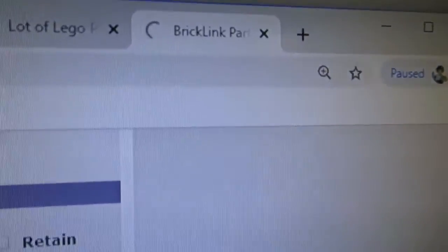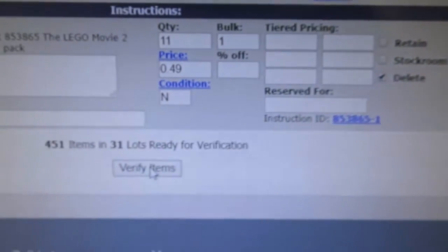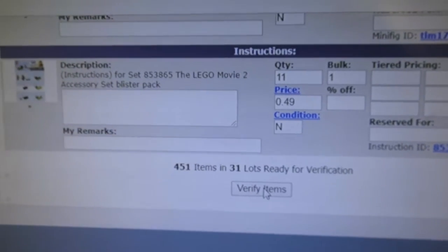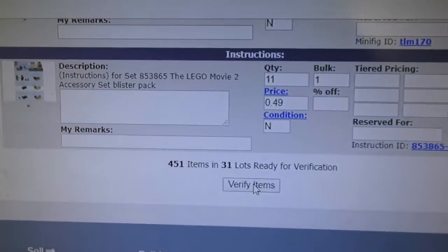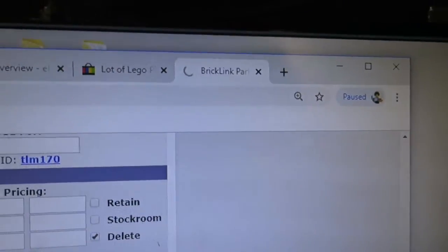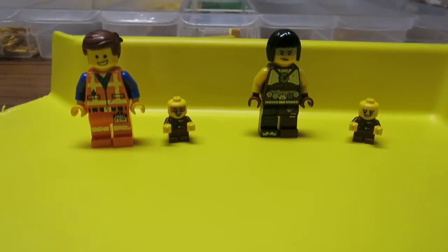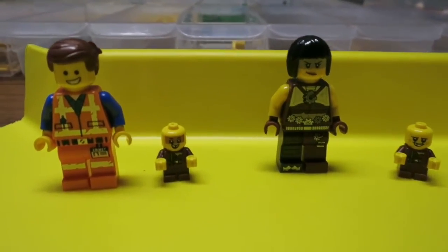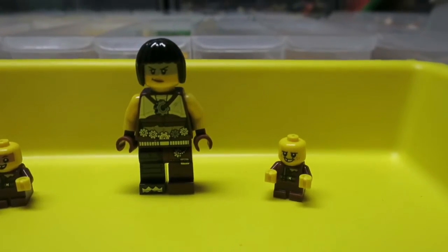Bricklink is being a slow pain today. It's been over 30 seconds after I hit verify items. It's been doing it a lot, even just parting out simple single minifigures, taking like 2 minutes to get through both screens or so. Still waiting. So I have the first set parted out, still waiting on Bricklink. So on eBay I'm going to put those 2 together and those 2 together.